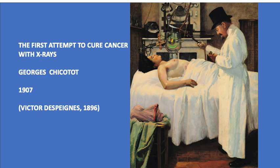This painting purports to illustrate the first attempt to cure cancer using X-ray irradiation. This was done by the French physician Victor Despentes. Although the first patient was a male suffering from stomach cancer, we see here a treatment for what appears to be a breast cancer. Note, first, that the patient is a remarkably attractive woman, and second, that it is simply not possible to do therapeutic radiology without the wearing of a hat.